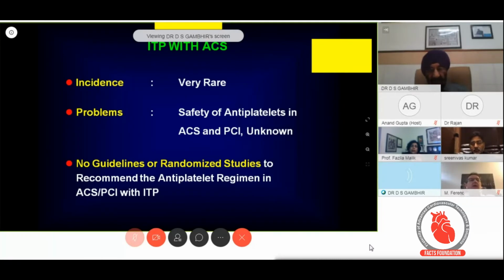ITP along with acute coronary syndrome is still very rare, and the problem is the safety of antiplatelet agents in patients who are being treated for acute coronary syndrome or are undergoing a PCI. Well, we do not know as yet, there is no data. There are no guidelines or randomized studies to recommend the dosage or the type of antiplatelet regimes in patients of ACS or who are undergoing PCI with idiopathic thrombocytopenic purpura.